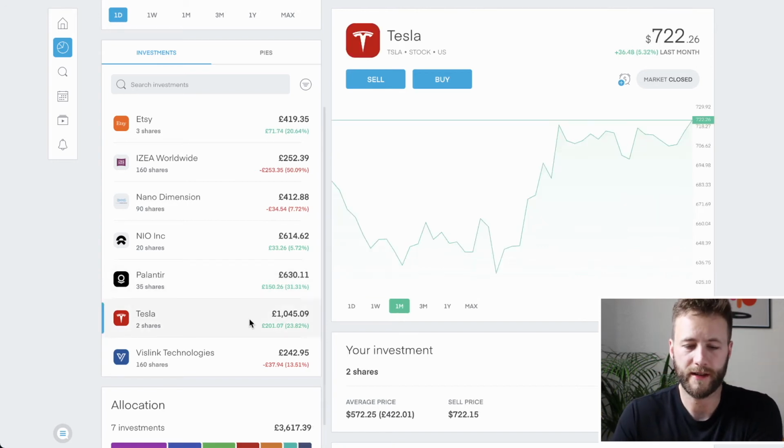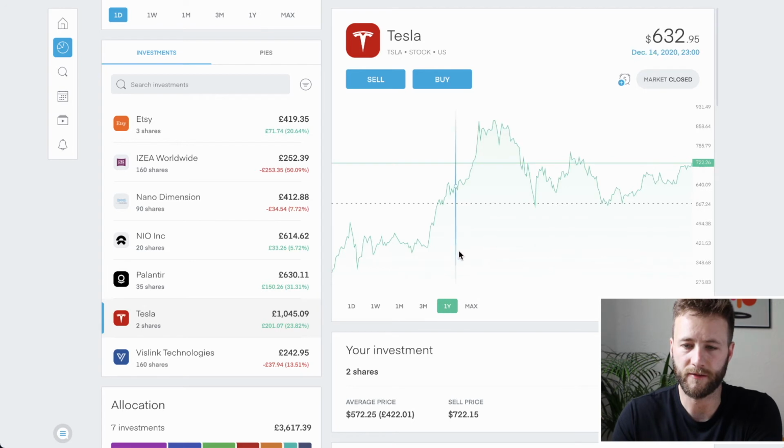Moving on to Tesla, and you can see here they've had a pretty good month, up 5%, which considering it's Tesla, they haven't had the greatest of years. So if we look back at the start of the year, which I think was about here, 735, and they're pretty much horizontally at 722.